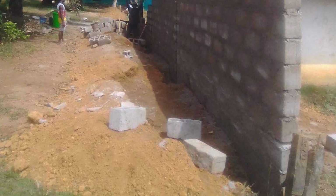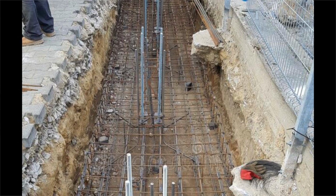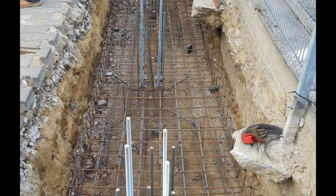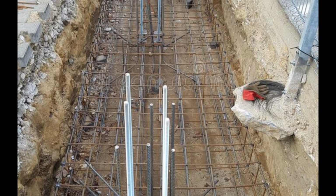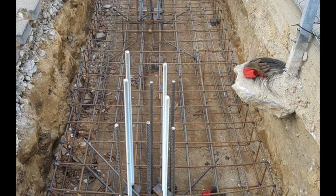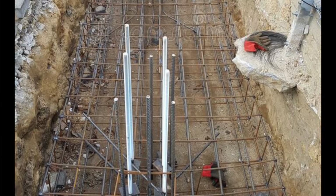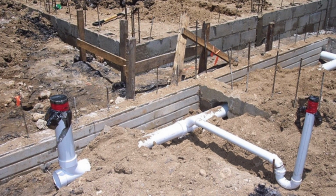But before you even get to the cement, you want to know how many steel rods will make those pillars for the fence. So you want to get the steel rods first before you even go for the cement, because you don't want the cement to be lying there waiting for the steel rods. So I think the cement should be the last thing that you buy before you start your work. Those steel rods, they're going to make the pillars. So depending on how many pillars will be going to your fence, that's how many steel rods you're going to need.